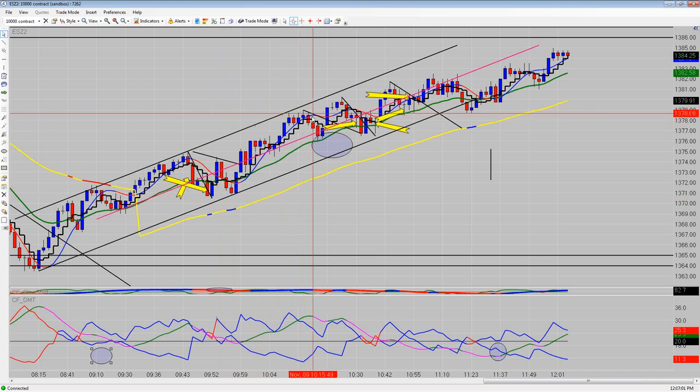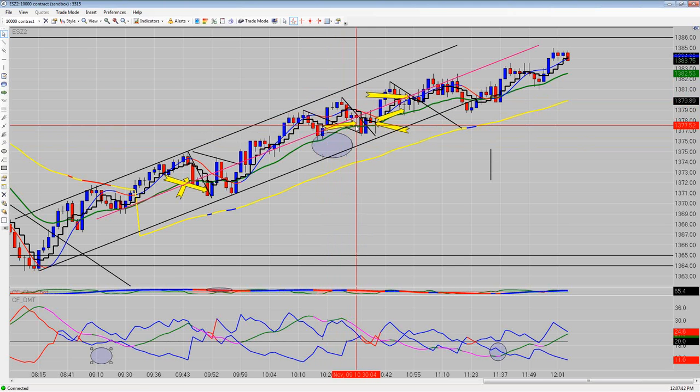It put in a nice higher swing over here. It pulled back down, tested the BBC again. I missed this one. I would have been putting an order on there, but I missed the trade. I do apologize for that. It put in a higher swing again, came back down, tested the BBC again. I did take this one.